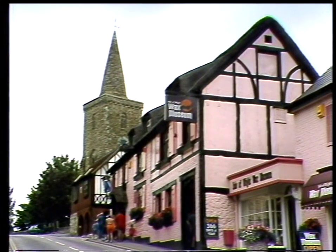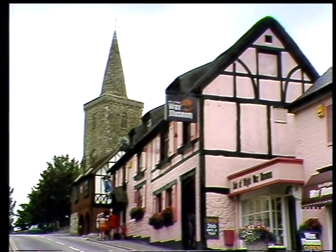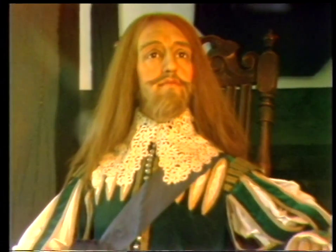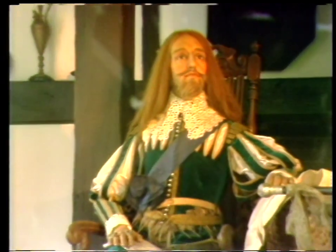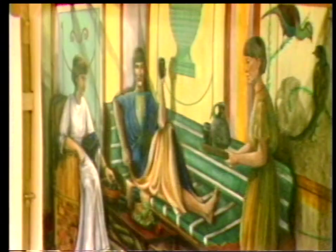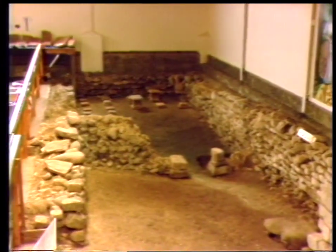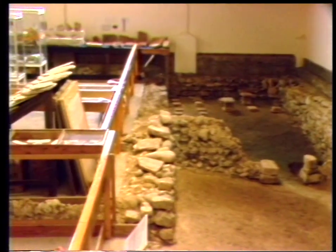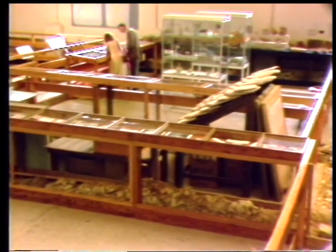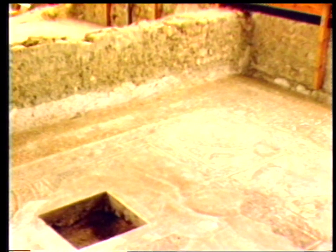The old rectory mansion is the oldest house on the island, built in 1228. It is now a wax museum housing famous and infamous characters spanning 2,000 years of the island's rich heritage. Brading Roman Villa was discovered in 1879. In its heyday around 300 AD, it was the centre of a rich and prosperous farming estate. The site dates from the first century and contains one of the most important Roman floors in Britain.